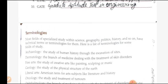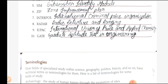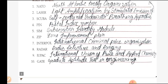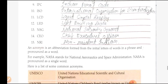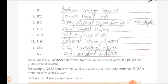Students can try to write down some points distinguishing between terminologies, acronyms, and abbreviations. And what is the basic difference between an acronym and an abbreviation? Students can write down their points of view in their own sentences. Here, an acronym is an abbreviation formed from the initial letters of words in a phrase and pronounced as a word. The definitions can be included as a point, and they have to add some other points in order to differentiate between acronyms and abbreviations.